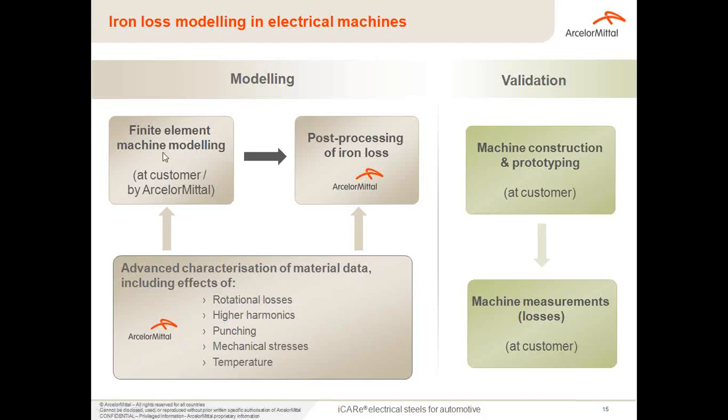Once we have done such a modeling exercise with a customer, then normally a prototype is built, it's measured up, it's looked at whether it satisfies the expectation or not, and when the machine measurements then show that there still needs to be an improvement made, then we do loop back and come back into a different choice of material and do the exercise of modeling again.